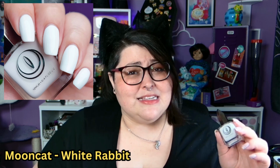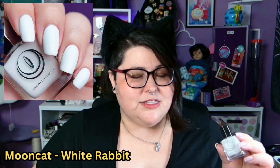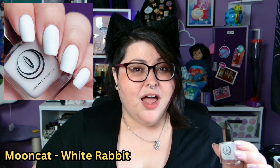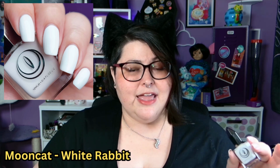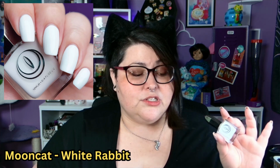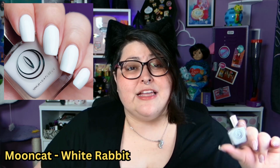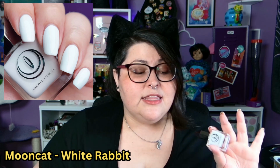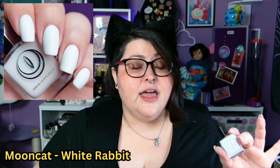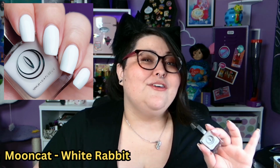This polish basically applies like any other nail polish. It was really the only nail polish that, just picking it up out of my drawer, I was able to do a nice, beautiful, crisp white mani and have it not look so stupidly lumpy and gross. It is beautiful and smooth, and if you are looking for a full white mani that is immaculate and perfect, this is the only one I would recommend for that purpose.